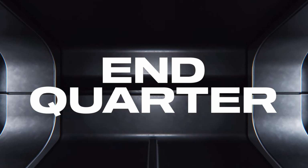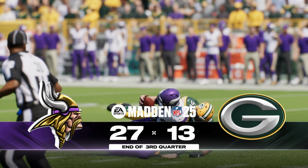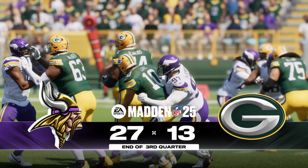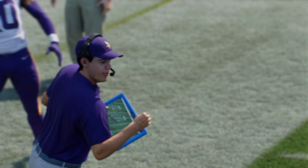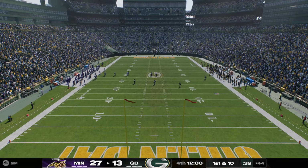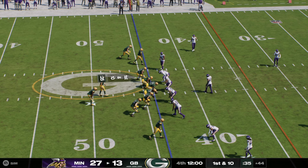And they're not going to get to the line to run another play. So we will switch ends as the third quarter has come to a close. You're watching the NFL on EA Sports. Back now at Lambeau. It's the Packers who have the football, but in need of points as we begin quarter number 4.